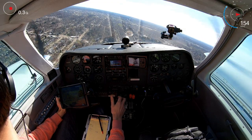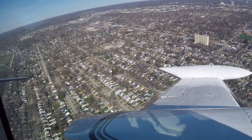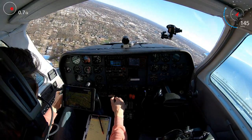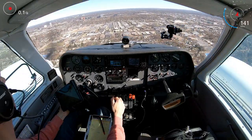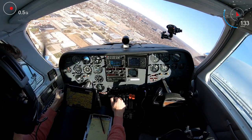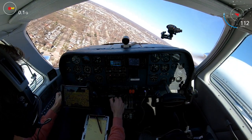Oakland Troy traffic, twin Cessna 466 Quebec, turning left base, runway 27, Oakland Troy. Oakland Troy traffic, twin Cessna 466 Quebec, turning left to final runway 27, Oakland Troy. Okay, three greens, mixture's rich, prop set, a little low. We'll resolve that here in a moment.